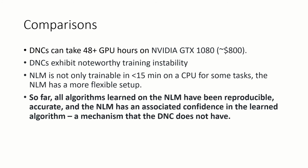The point I'm getting at is that it's very hardware intensive to train these models, and the NLM is trainable in less than 15 minutes on a CPU for some tasks, and it also has a very flexible setup. There are again more technical details behind the scenes, but it's not hard. You can train on a CPU. That's definitely the takeaway point: you're training on a CPU in very little time.